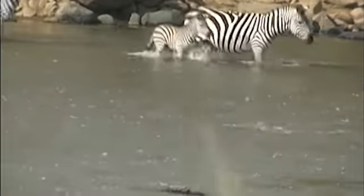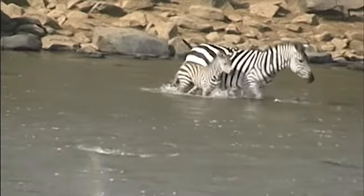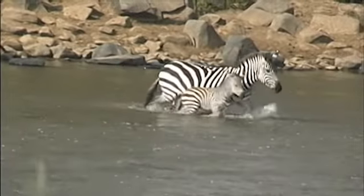This is a very cautious mother. She double checked to make sure that there were no crocs visible.